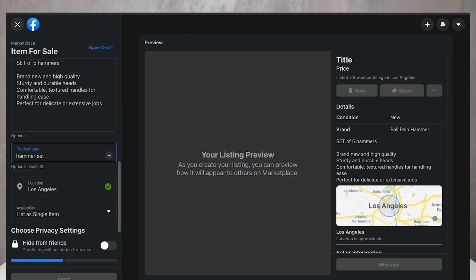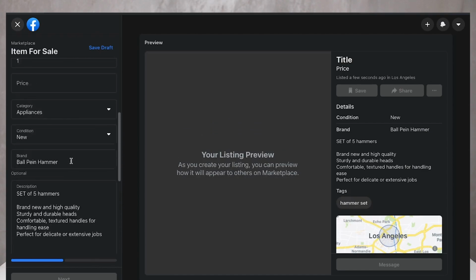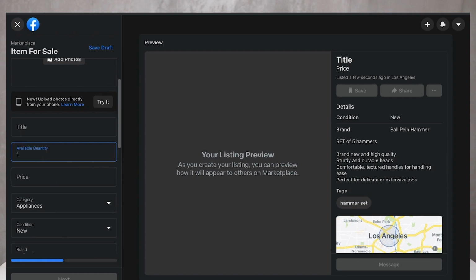You can list as a single item, you add your product tags. This is all the keywords from the title. You can double keyword it, you can add more keywords into the product tags, and that's all you have of the description. The condition, obviously set it as new, and here's the price that you want to set it for. Available quantity, I would probably do 3, you have nothing to lose that way. And price per item, like I said before, you dictate your own price. I would probably aim for 30% if it makes sense.